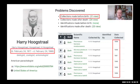Oh, I was just laughing. I did go through and claim most of those, and then I hesitated, like, well, it's got to be him, because how many Harry Hoogstraals are there? So there's something wrong with the record, but it probably very much is him. Yes, that's right. It's amusing. You're going to see that when you start looking through some of these records from GBIF.